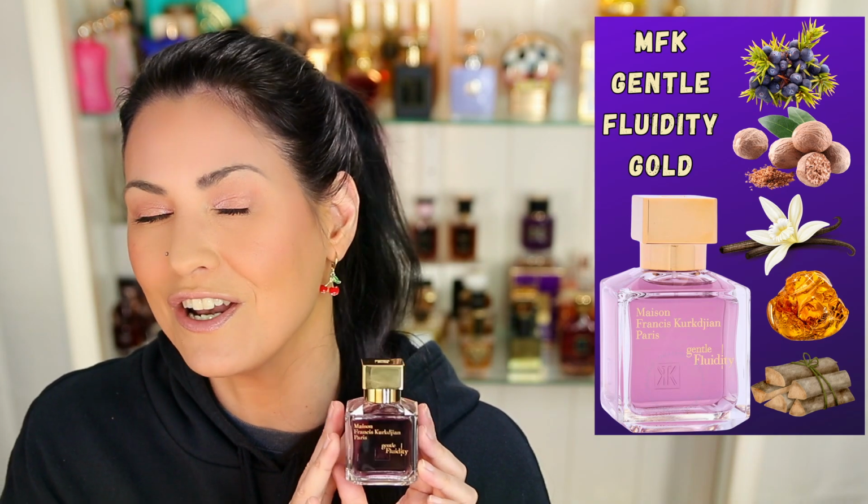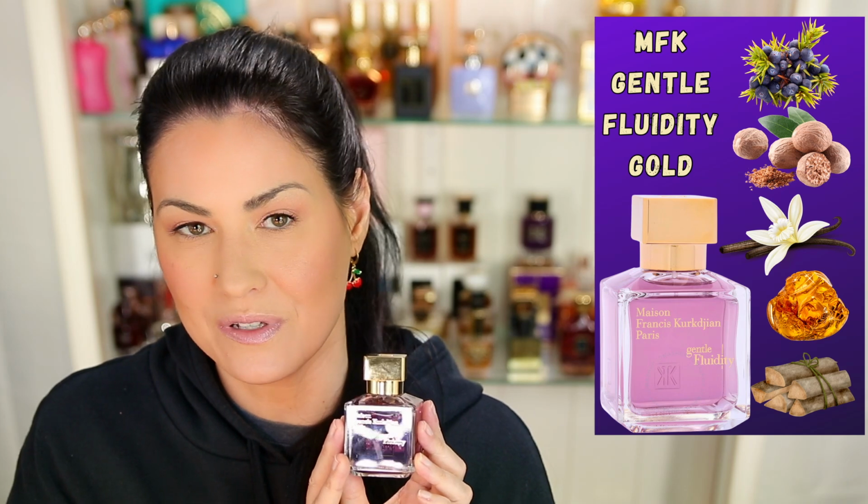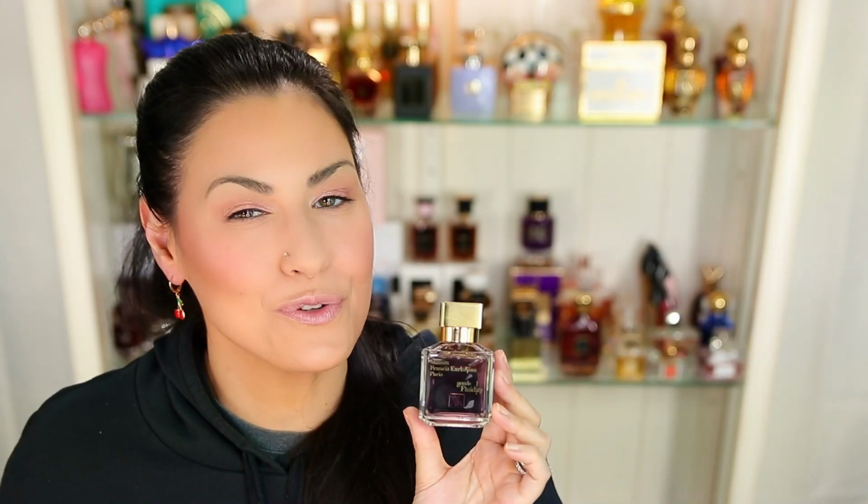So now's the time. I think this has the potential to be a top 10 for life for me. We'll see. Let me wear it in March and we'll see. I know I absolutely adore this fragrance. I think it's beautiful. So this is by MFK, Gentle Fluidity Gold.